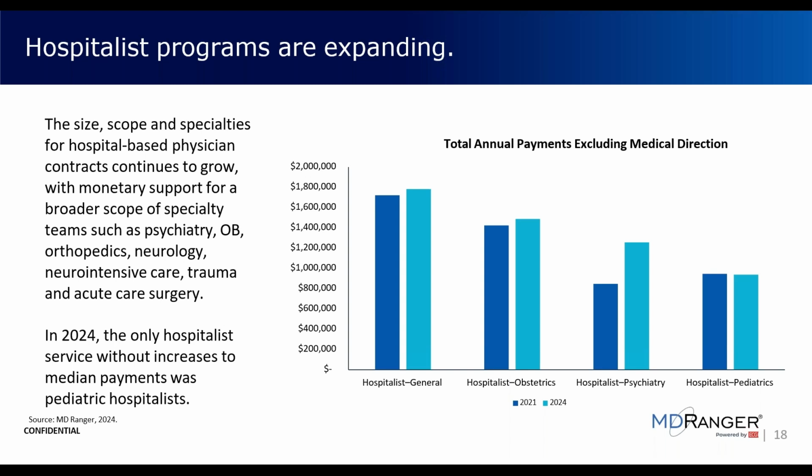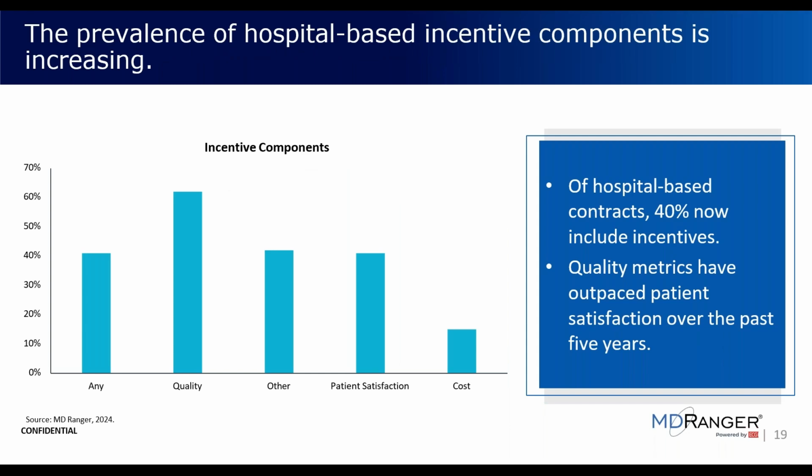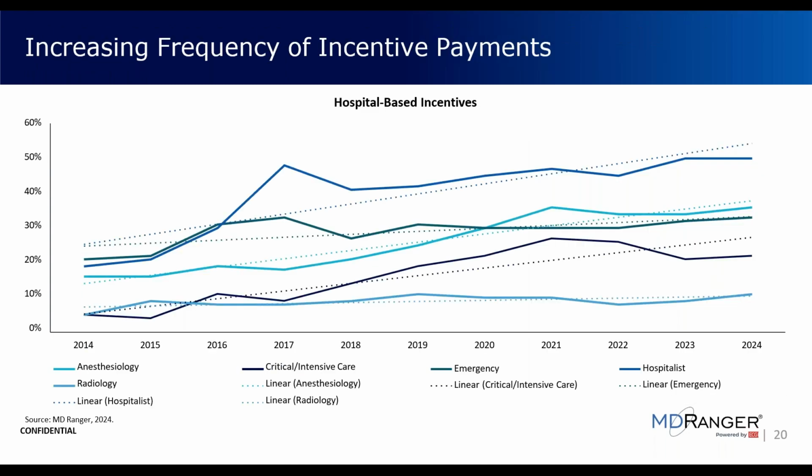On slide 19, hospital-based agreements are continuing to incorporate incentive payments as value-based payment models dominate conversations about comp models in the industry. 40% of the hospital-based contracts in our database do include incentive elements. Quality initiatives have outpaced other incentive components for a number of years. On the next slide, slide 20, in this chart, we're tracking incentive components in hospital-based agreements over the past decade.